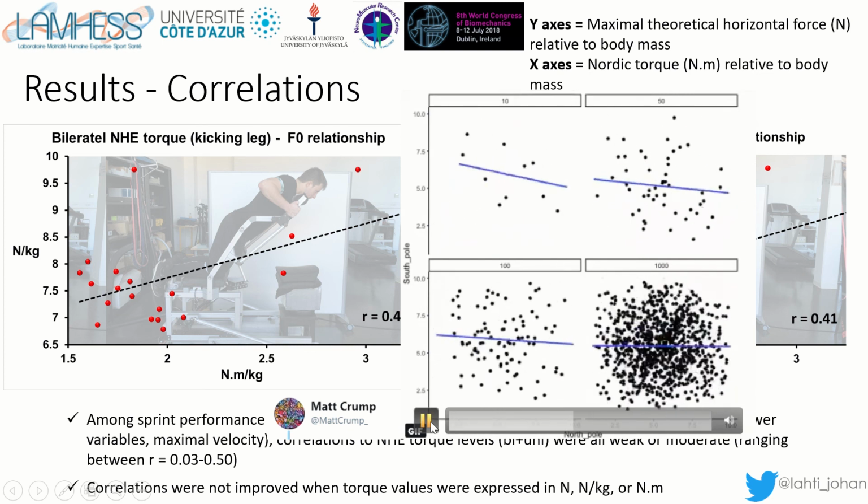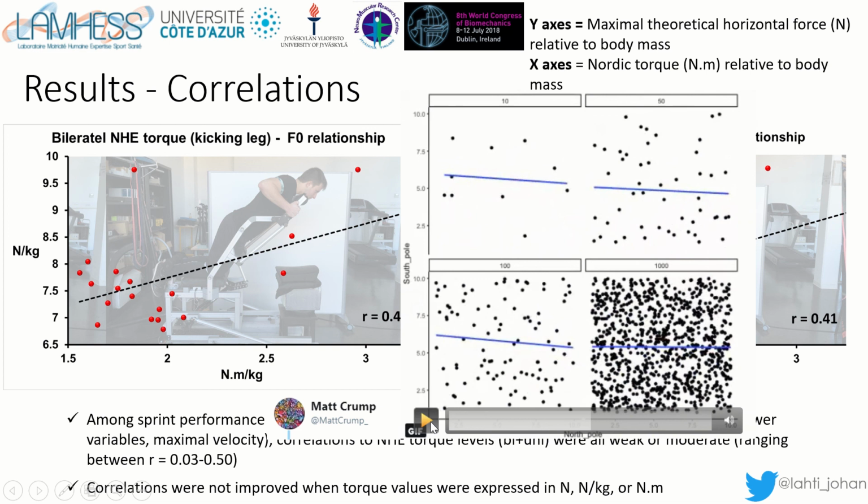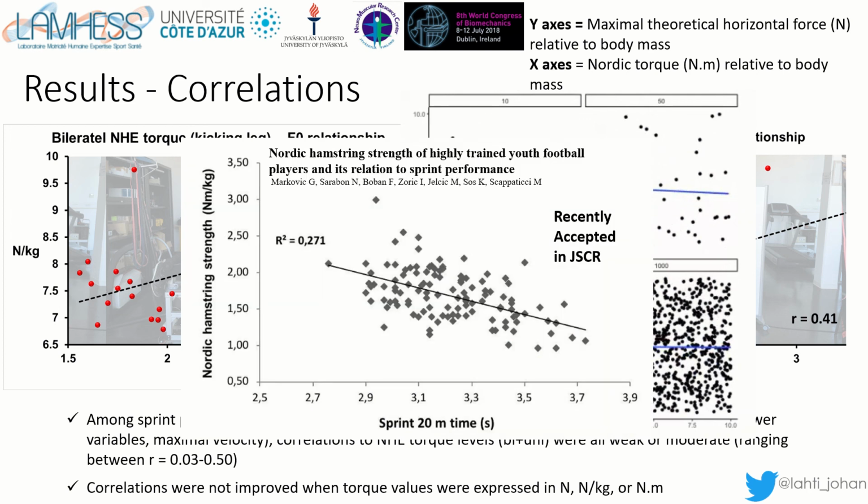But we were lucky enough, thanks to the quick communication lines opened on Twitter, to show also in Dublin Goran Markovic's results, looking pretty much at the exact same thing in a study recently accepted in JSCR. On the x-axis, he has Nordic hamstring strength, or torque, related to body mass. And then we have the sprint performance of 20 meters on the y-axis, pretty much showing the exact same trend that we showed. So this was exciting and added definitely quality to our presentation in Dublin. So thank you, Markovic, for this.